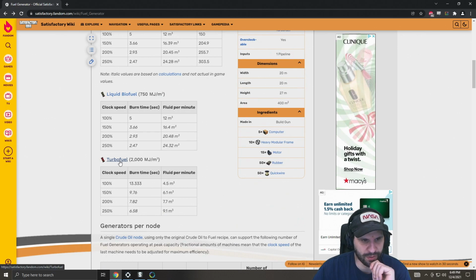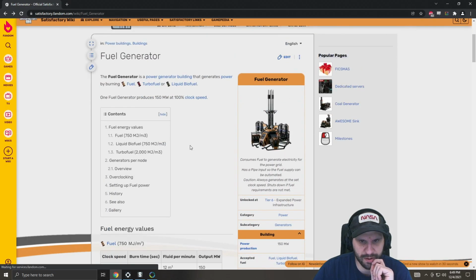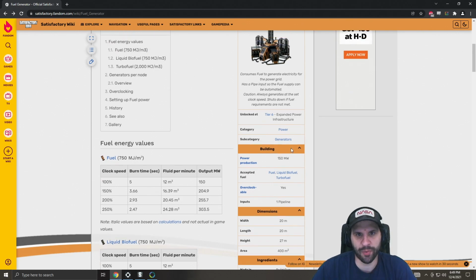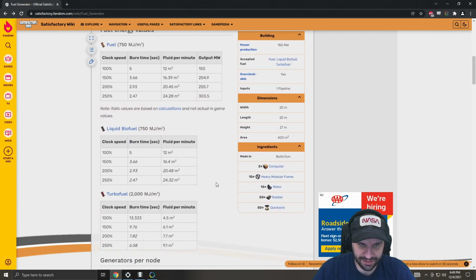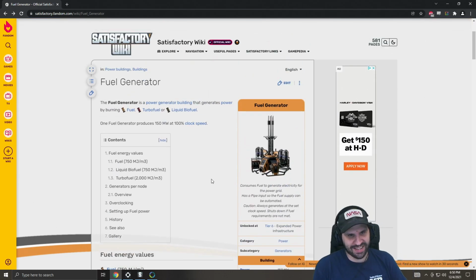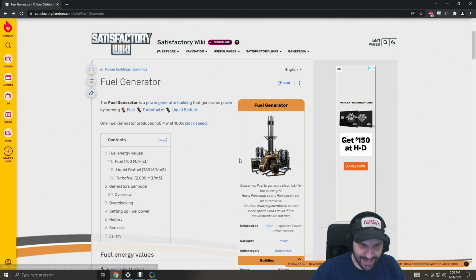And you just feed it with turbo fuel? Doesn't it need a water input? Or is it just oil? It's just straight up burning oil for power? Okay. Nice. It's not even the good kind of oil power plant. It's just the bad kind. It's just the burn fuel one. God, man, that is terribly inefficient.